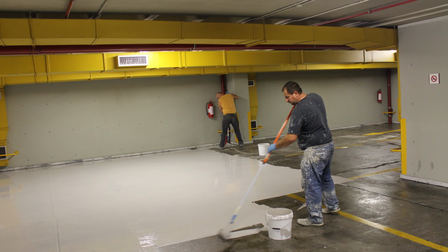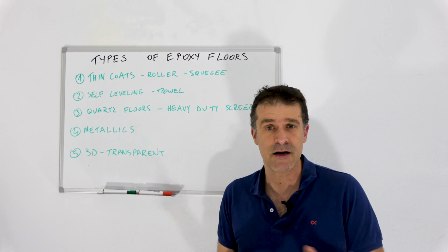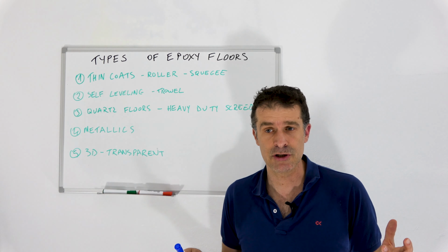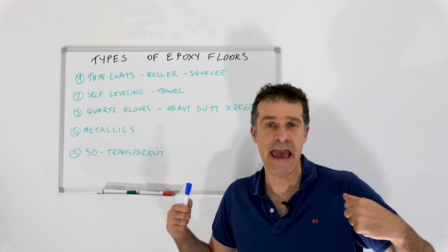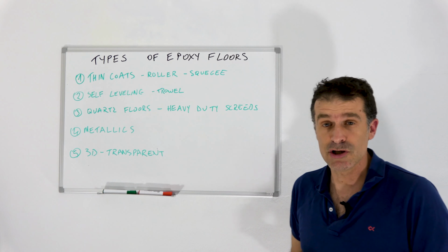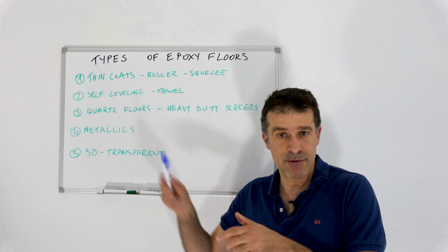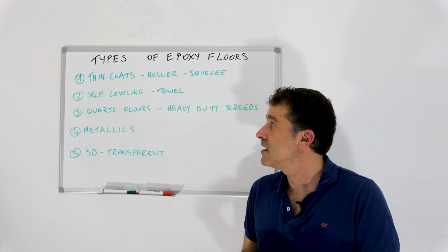These are great if you just want a space that doesn't pick up dust. You just want it clean, you want it protected. It's a great concrete protection solution, and as long as you don't have very heavy use, it's a very good solution. So these are thin coats, usually applied with a roller or a squeegee or a combination of the two. And I might even post a video at the end on how to apply these things.